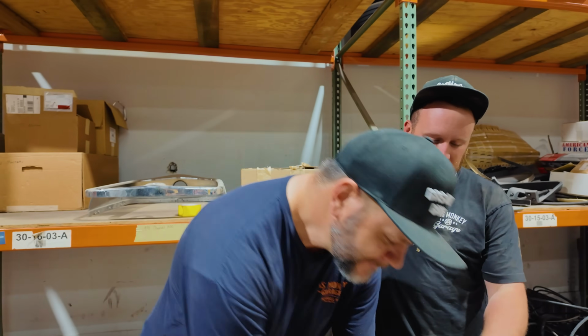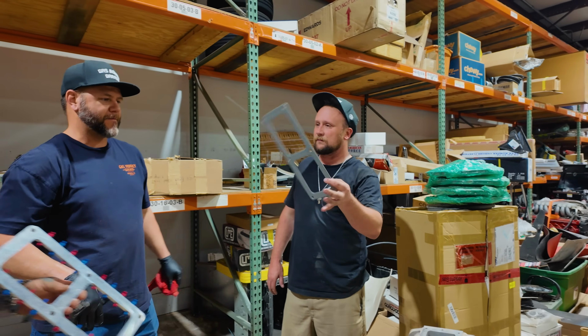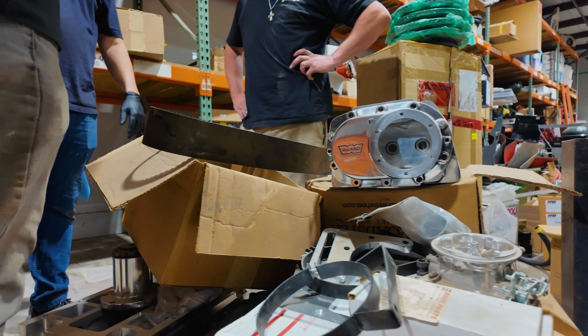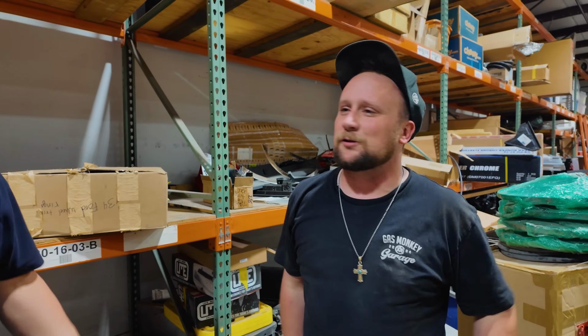Dude, it's all brand new. There's different size pulleys. I mean, this ain't even been used ever. Like the gasket's even, there's a new gasket. Well, we gotta use it. I mean, yeah, that's the rules. 600. You find a giant blower, you have to use it. It's a rule of the shop.